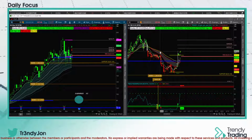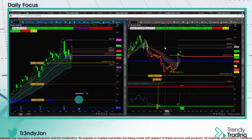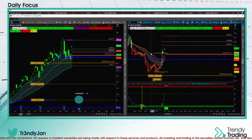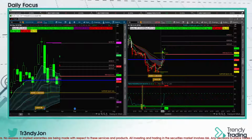I do like 0 DTE trades, days till expiration. These are fun. They're meant to be fun. They're not meant to put a lot of money into, but the return could be very nice. Let me show you what my plan is on Square for today.